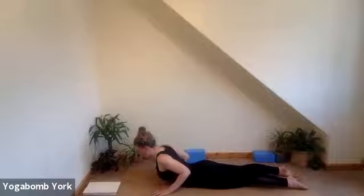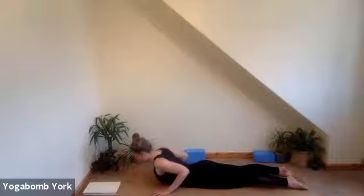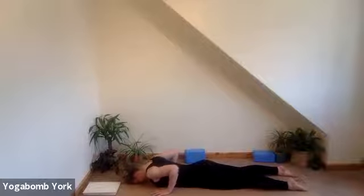Maybe a little higher than last time, but again, no force through the fingertips. Breathing nice and deeply here, opening up that front of the body. And then exhaling, releasing back down to the mat, softening the body, letting the shoulders round a little. We'll just pause here for a breath, and then we'll do one more Cobra Pose here.